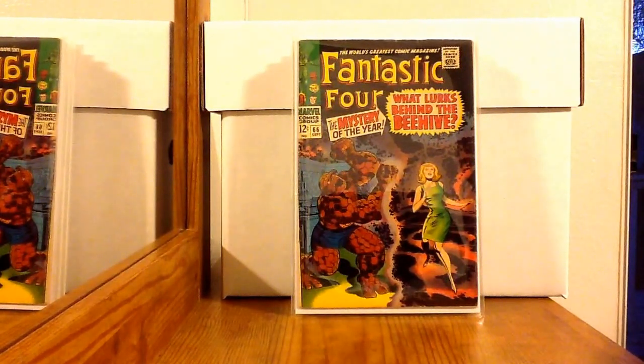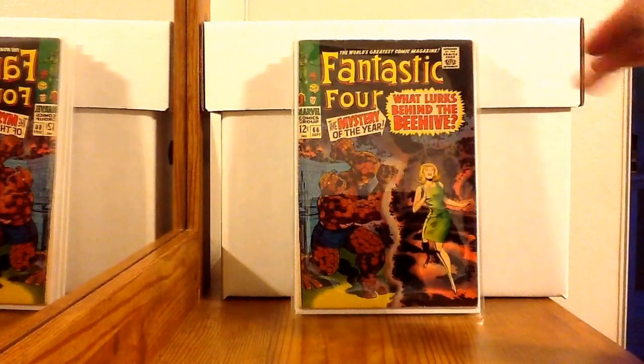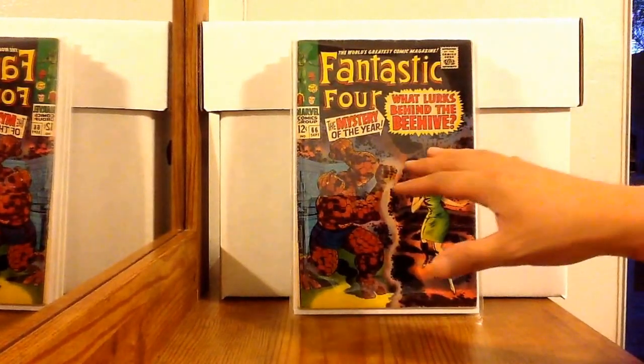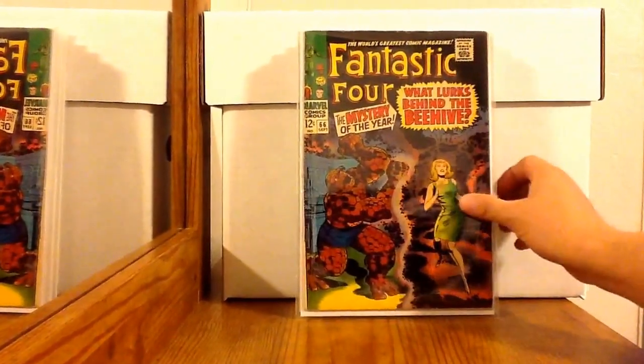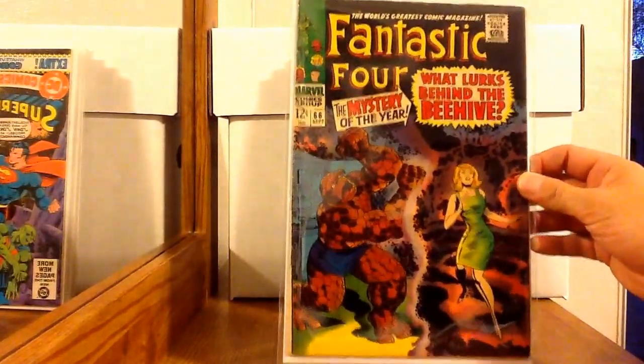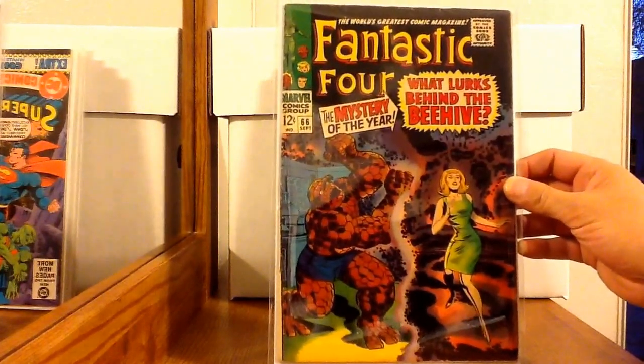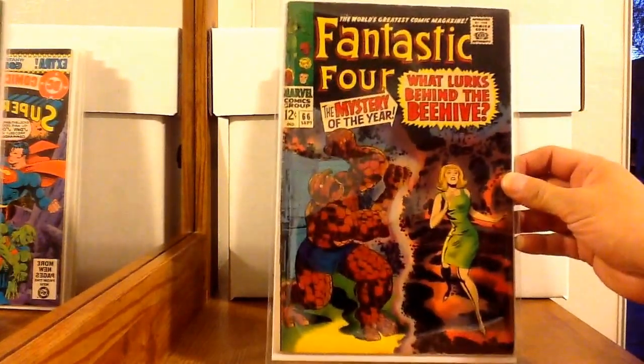I get confused with the Adam Warlock stuff, but I think it's part 1 of his origin as well, it's the origin of Adam Warlock when he was just known as Him. So Fantastic Four 66. It's a beautiful cover too. But overall, for $3, I'm definitely not gonna pass up on that.